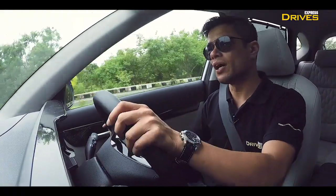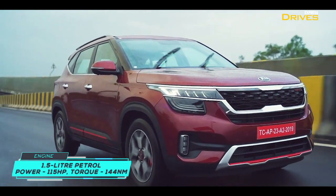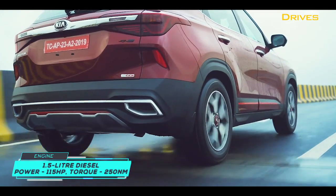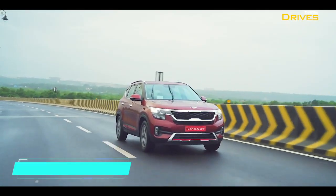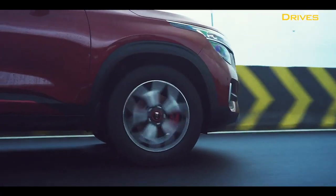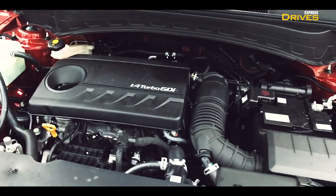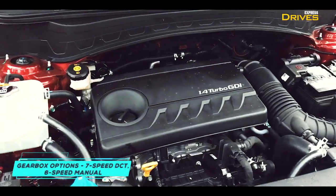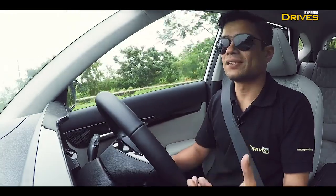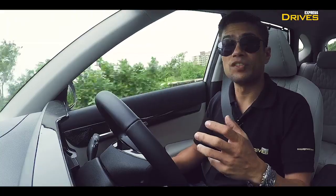Now, the engines on offer are a 1.5 liter petrol and a 1.5 liter diesel unit. Now, these give you power outputs of about 115 PS or 113 horsepower, and there's also a 1.4 liter GDI engine. It's a turbocharged petrol motor, and this gives you 140 horsepower. And apart from the fact that all of these engines come with an automatic transmission or a 6-speed manual, the center of attraction with the GDI engine is that you get the option of a 7-speed DCT.